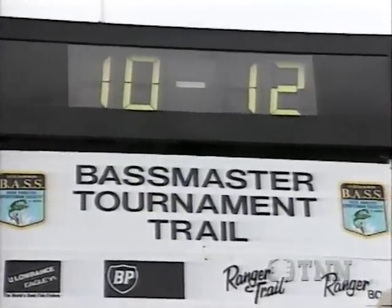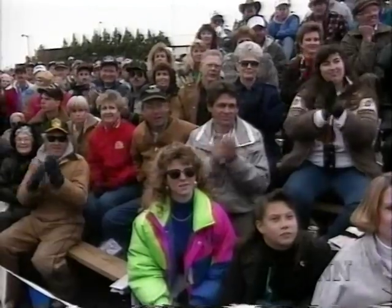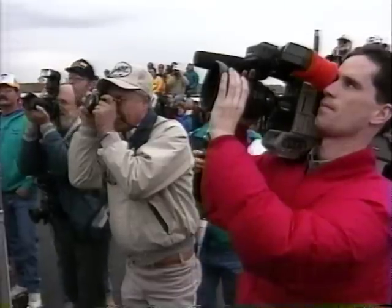There he is, folks. Our winner, 10 pounds and 12 ounces. Man, oh man. Tell me about the bait you used. Well, I used the buzz bait the whole tournament. I caught every keeper fish I caught on a chartreuse and white buzz bait. Every fish? Every fish. What's magic about it?